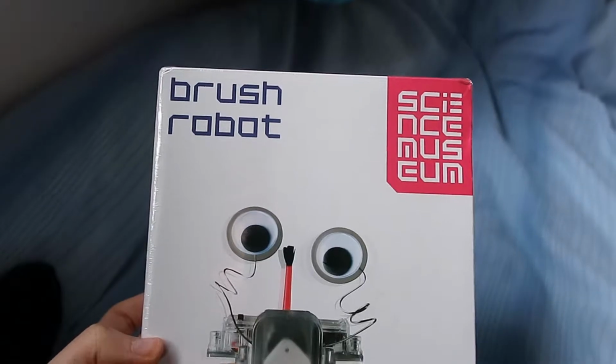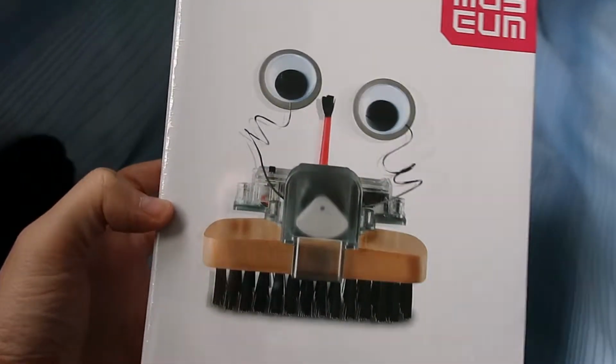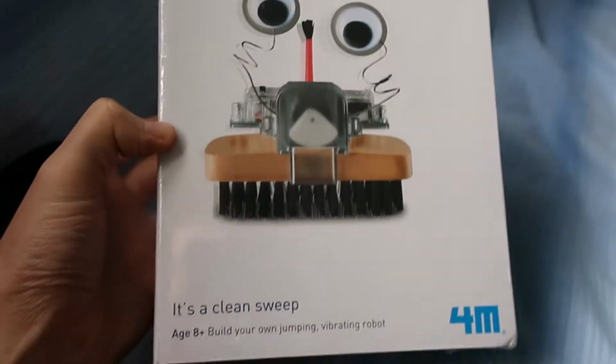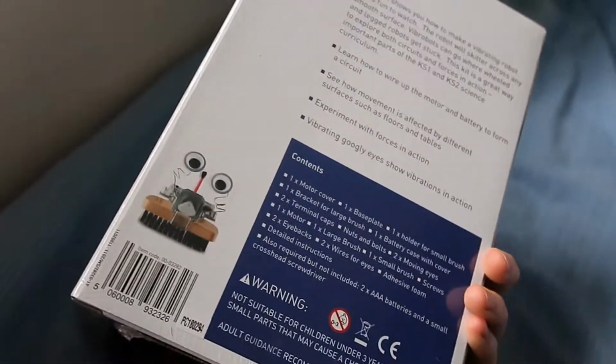But this one is probably my favourite, the Brush Robot from the Science Museum. Basically, you build that cute, adorable little creature, and it's amazing. It's going to go right on my shelf. It's the right aesthetic that I'm going for with the crafting stuff. And I haven't actually opened this yet. I'm going to give it an open and see what's inside.